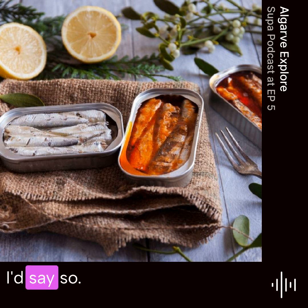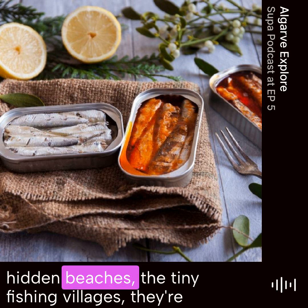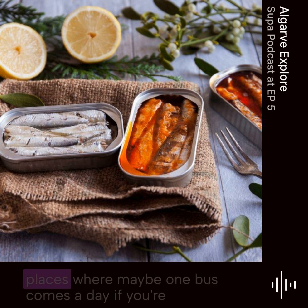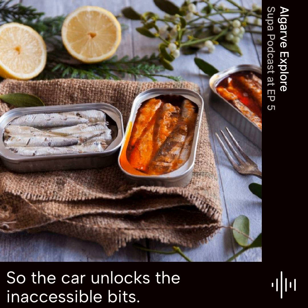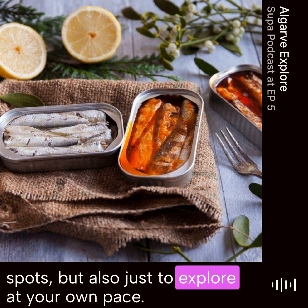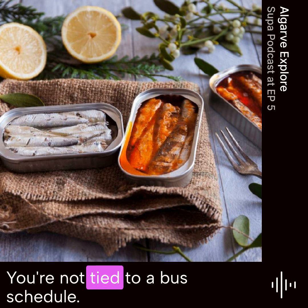It's essential. I'd say so. Yes, the cities are fine with trains and buses. But the real magic of the coast, those incredible hidden beaches, the tiny fishing villages, they're often down some unmarked dirt road or in places where maybe one bus comes a day if you're lucky. Right, so the car unlocks the inaccessible bits. Totally. It gives you that freedom, not just to find secluded spots, but also just to explore at your own pace. You see something interesting, you stop, you find a beach you love, you stay longer. You're not tied to a bus schedule.